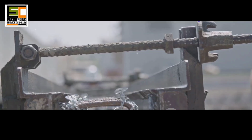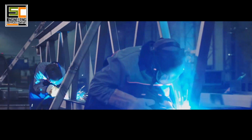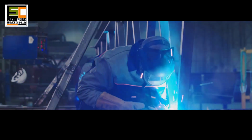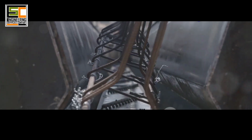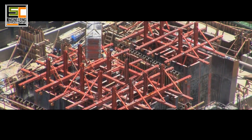Section 5. Steel shapes, the backbone of construction. Moving on from fasteners and seals, let's discuss the building blocks of large-scale structures, steel shapes. These prefabricated steel sections form the skeletal framework of buildings, bridges, and other infrastructure projects. Beams, with their I or H-shaped cross-sections, offer excellent load-bearing capacity, making them ideal for supporting roofs and floors.